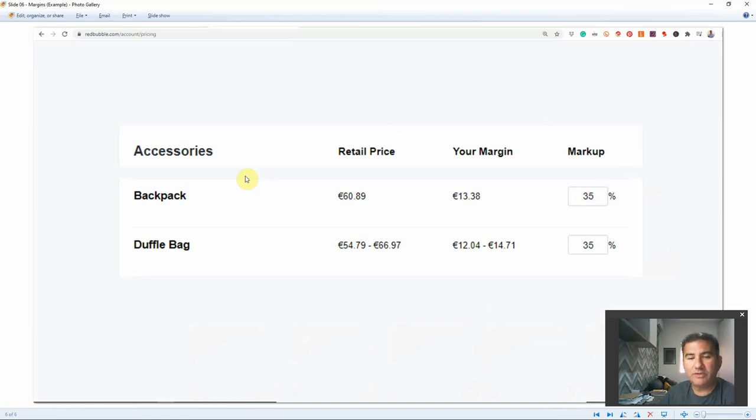Okay, so what I did was I went into my dashboard and I extrapolated the backpack and duffel bag retail price and an example of a profit margin you could potentially use for your own respective shop to give you a great return, but still keep you competitive with all of the other designers that are out there on Redbubble. Now, as you can see here, the base price for backpacks on Redbubble is 60 euros 89 cents. Obviously, my computer is configured to euro because I'm in Europe at the moment. And with a 35% markup, the profit margin would be around 13 euros. Duffel bags, on the other hand, start with a retail price of 54 euros all the way up to 66 euros. And again, with a 35% profit markup, I could look at making around 12 to 14 euros for each sale.